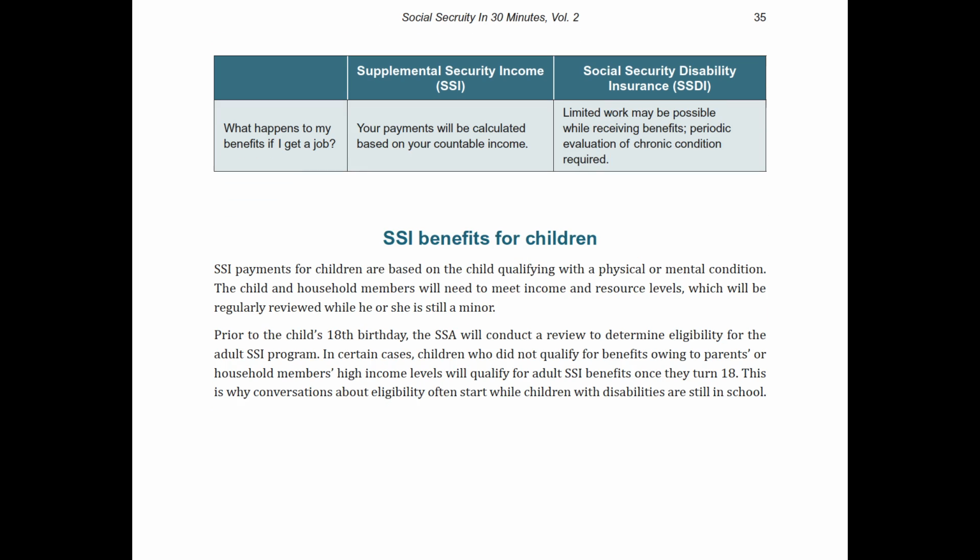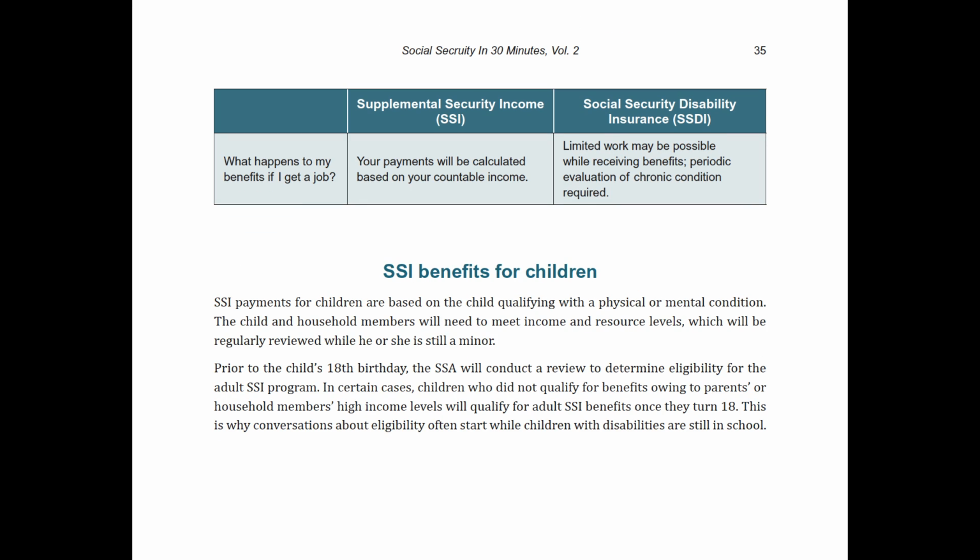And then finally, there's one other element to this chart: what happens to my benefits if I get a job? For SSI, it depends on your countable income. And for SSDI, limited work may be possible. But both of these get into SGA again, substantial gainful activity, and how much you're making from your job. The levels are currently about $1,200 for non-blind individuals and about $2,000 for individuals who are blind. The book gives an overview of this, and the Social Security Administration can give you much more information about that. And note that for SSDI, there will be periodic evaluation of your chronic condition required. Depending on what the condition is, it might be every 2 or 3 years, or it might be every 7 years that they have you reevaluated to see if your condition has improved or changed or gotten worse.